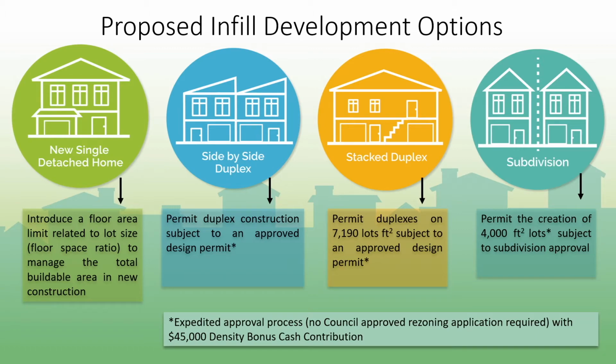Moving on to the proposed infill development options, there are 4 development options under consideration. The first option is a single detached home with the introduction of a floor area limit to ensure that new homes constructed fit well with the existing housing context. The next 3 options are proposed to be available with a payment of a $45,000 density bonus cash contribution and an expedited approval process, meaning no council-approved rezoning application is required.